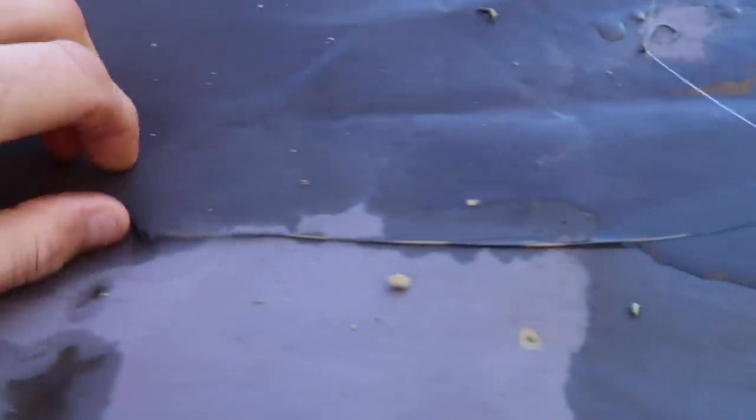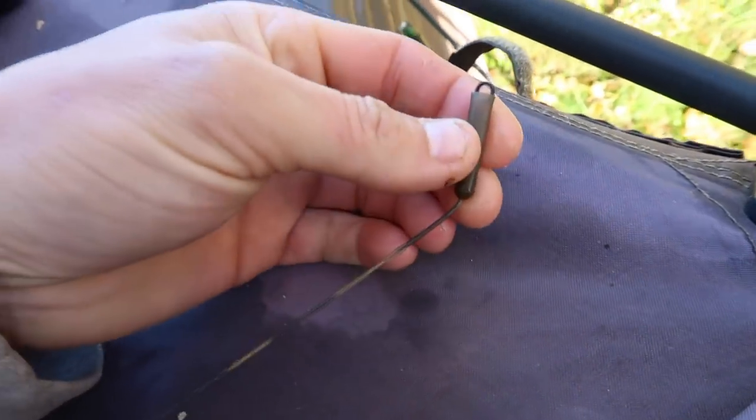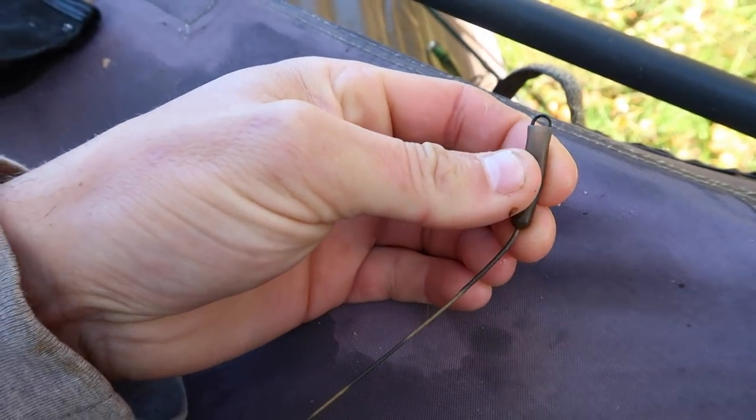I had to put this in the video. Terry came down yesterday and he said to me, Ben, put this in the video: the importance of using safe rigs. So we've got a leader here.